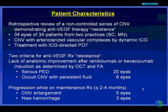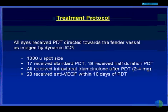All CNV had arterialized vascular complexes by dynamic ICG. There were two criteria for inclusion in this study: lack of anatomical improvement, and most of these eyes were serous pigment epithelial detachments, or progression while on therapy. And there were 8 eyes that were actually getting worse while they were on induction therapy. All eyes received PDT directed towards the feeder vessel as imaged by the dynamic ICG. We used a 1,000 micron spot size.